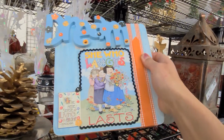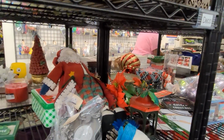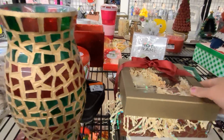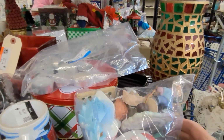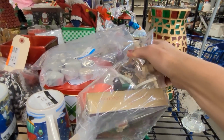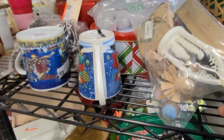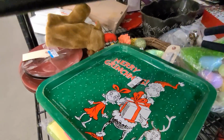Here's a Mary Engelbright project piece, a little plaque. All sorts of Christmas here, some baggies, candles and ornaments, tins and mugs. I'm always checking the baggies. As I always say, one amazing piece can make the price worthwhile, and you can always give away the rest or donate it back.